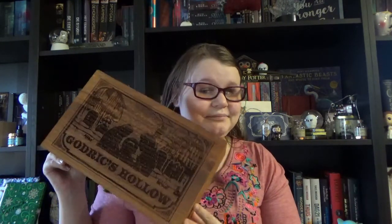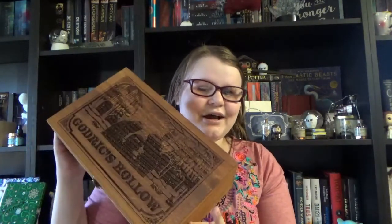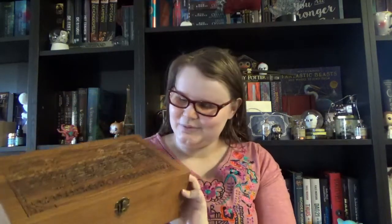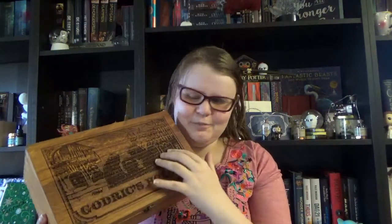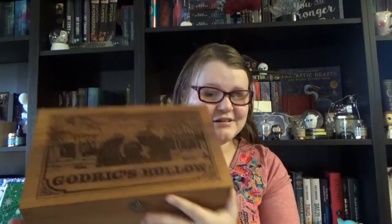So yeah, I got one, and as you can see, the box itself is already an item, because it was etched, I think, not burned, but more etched into the wood. So yeah, really curious to see what is inside of this.